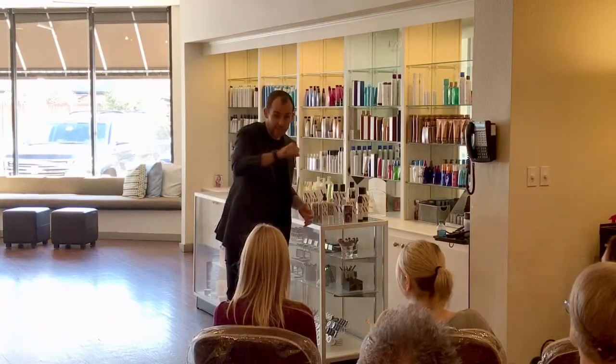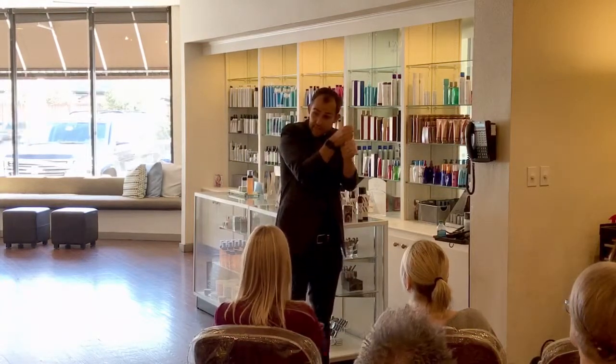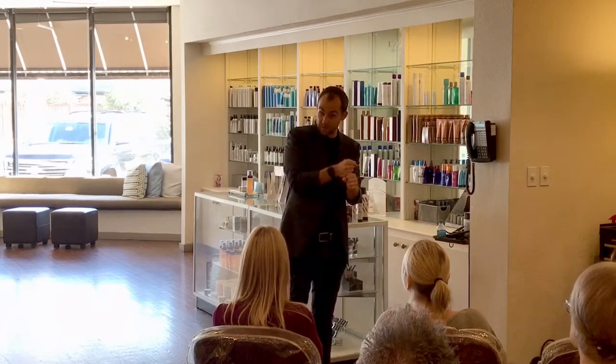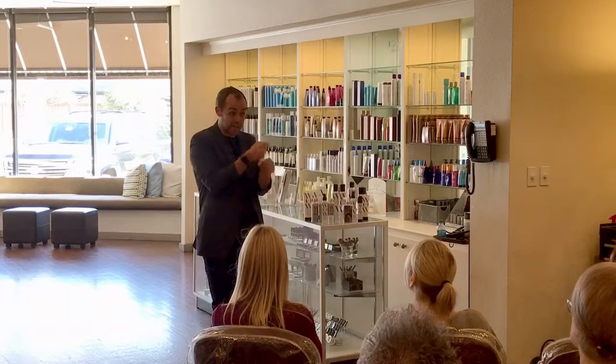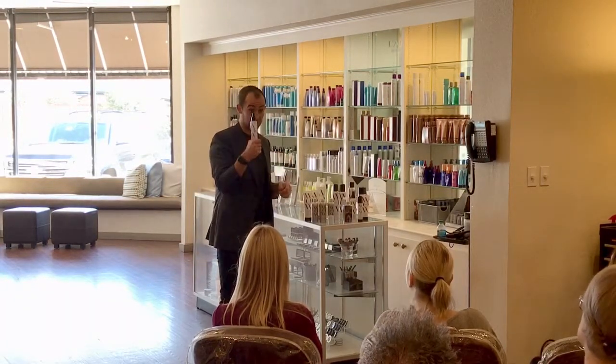Then when you heat it, that fine polymer on the hair actually squeezes. So it squeezes the moisture out of the hair. But what it does at the same time is it traps in good moisture. So 10% of the moisture that your hair needs, it actually traps in, which is cool. So simple, but very, very effective.